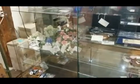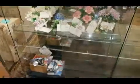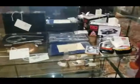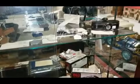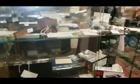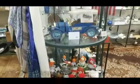I just wanted to let you know that what we have in this window is a lot of Capo di Monte floral arrangements over on this side. And we have some other neat stuff as far as like a Civil War powder horn, as well as some cameras and other historical and antique items just in that display case. The case is not for sale. And of course then we have shelving with other things.